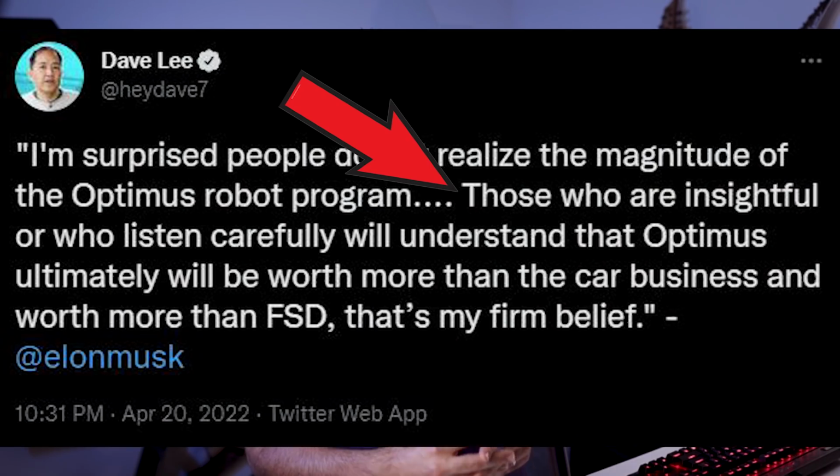There is zero bots. On the earnings call, Elon was very clear about how surprised he was at the reaction to the bot. He thinks that people still do not understand the incredible impact of this technology. And in that same call, he stated this: "Those who are insightful or who listen carefully will understand that Optimus ultimately will be worth more than the car business and worth more than FSD. That's my firm belief."